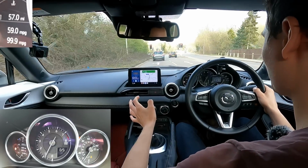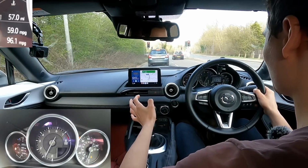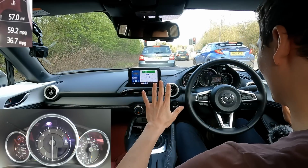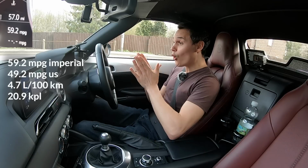Neutral now. Fuel economy is 99.9. That's the constant fuel economy, not my average, I wish. And now engine off. 59.2!